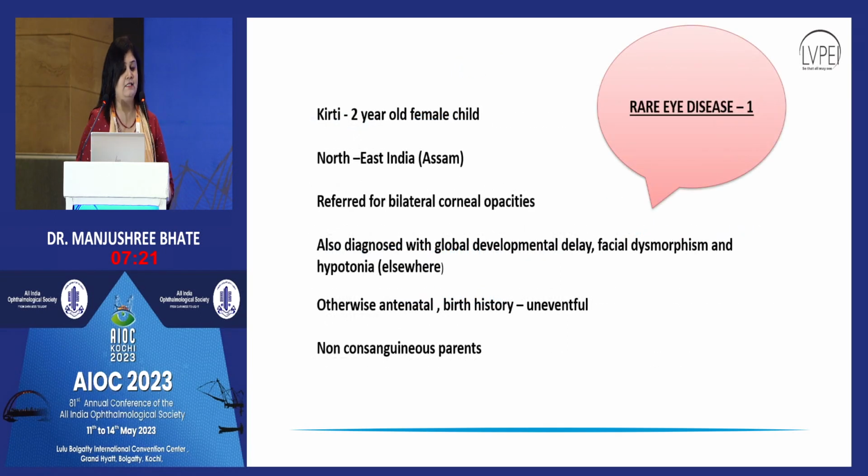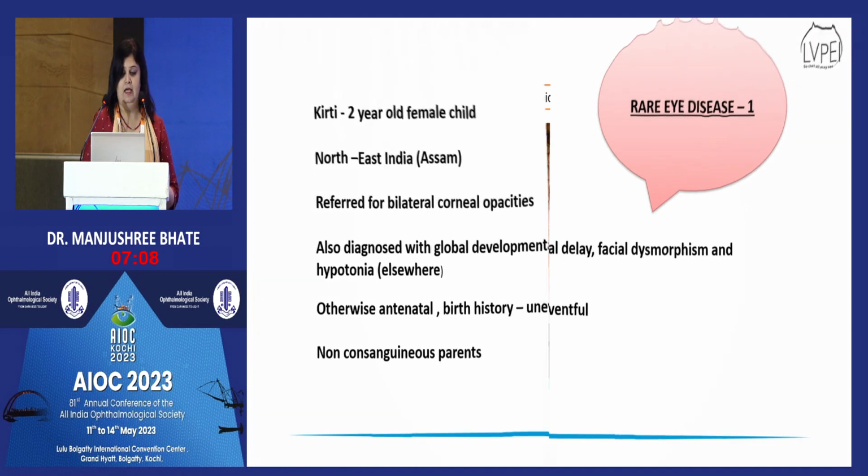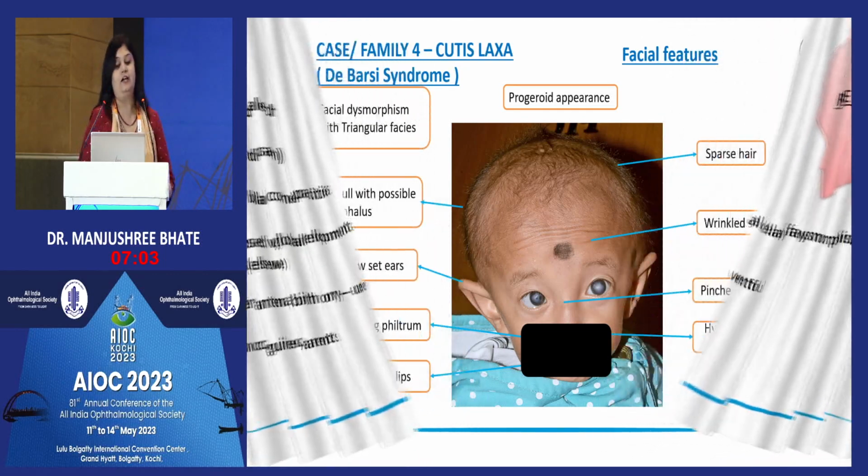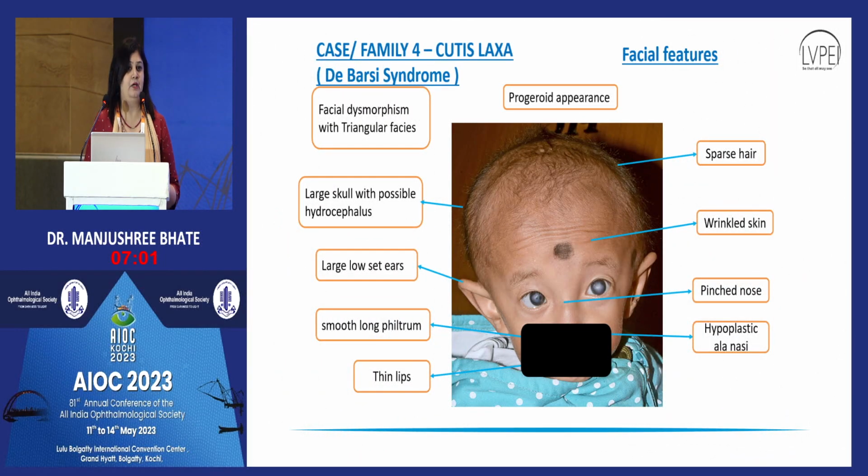So the first case is this two-year-old child called Kirti. She hailed from Northeast India and was referred for bilateral corneal opacities. She was also diagnosed elsewhere with global developmental delay, facial dysmorphism, hypotonia, and had non-consanguineous parents. As we can see in this slide, there is a progeroid appearance. So she had very loose skin, sparse hair, wrinkled skin. This is a two-year-old. It looks like an old man's or old woman's photo.